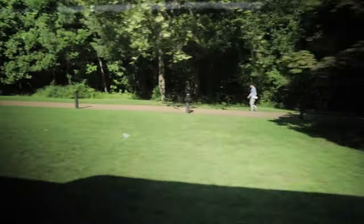Please refrain from petting or feeding our animals and climbing the tree.